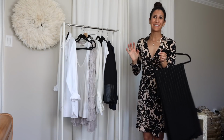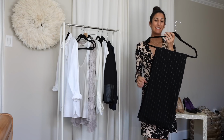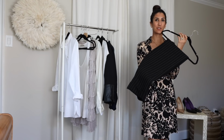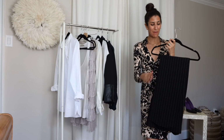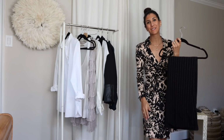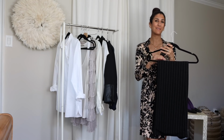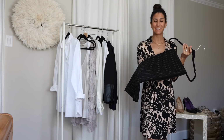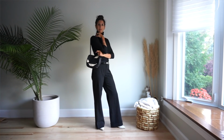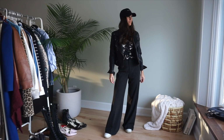Next are probably the oldest item I have in my closet, these gorgeous wide leg trousers. I've had them since I was about 15 or 16 years old. My mom bought them for me for my cousin's wedding. I really wanted to wear a pantsuit, so I've since let go of the jacket that went with this, but I'm so glad I have kept these pants. This is another example of an item that I would go years without wearing, but I had decided to keep because I was still able to fit into it.